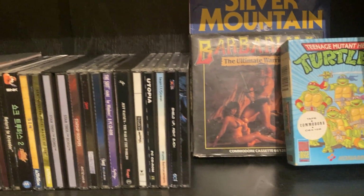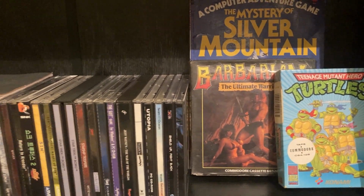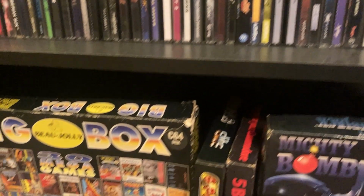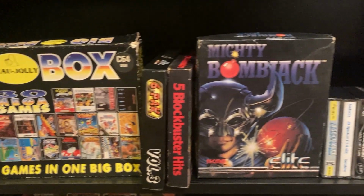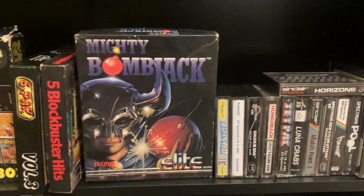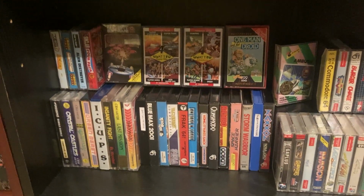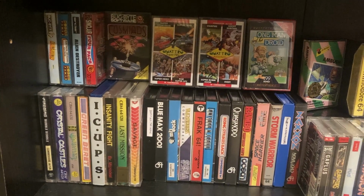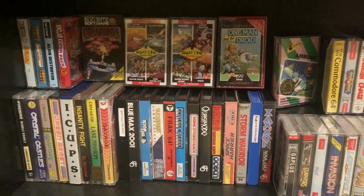Silver Mountain there is a Commodore game that you have to enter yourself. I think it is either for the VIC-20 or Commodore 64, I forget, but you have to enter all the code yourself. That's something you had to do back in the day. And we have some more Commodore games here. And then we have a splattering of Commodore and other systems like the BBC Micro and the ZX Spectrum.